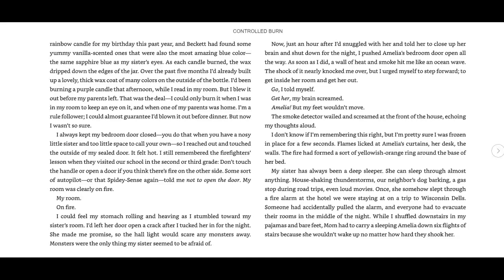I'd left her door open a crack after I tucked her in for the night. She made me promise, so the hall light would scare any monsters away.